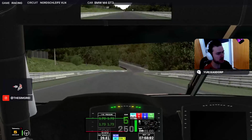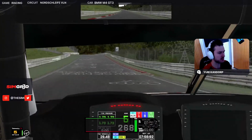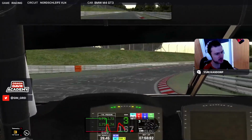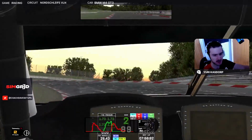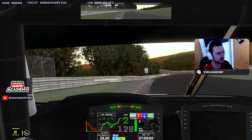Flat out down the hill. Get the car up on the right side. Make sure to not have inputs clipping the left curb there. And then slowly slow it down. It's a curb and exit.